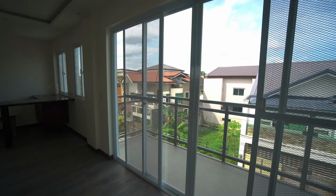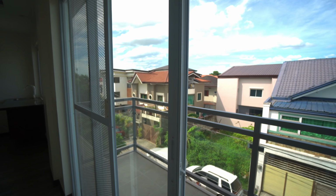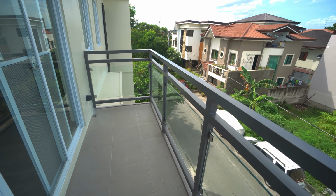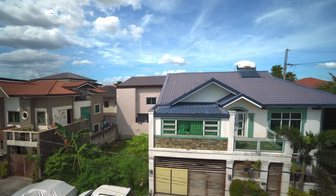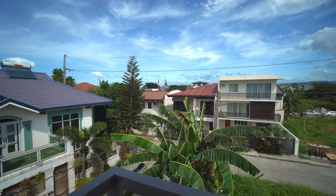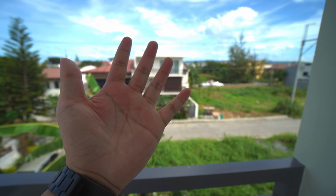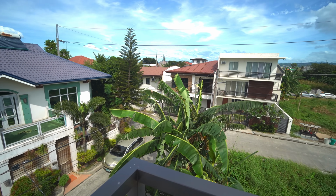So hindi pala natin napakita yung balcony sa baba. Pero same lang nito. Same lang materials, pati sa railings and sa floorings. So ito yung magiging ambience, no? Pag nandito kayo sa balcony. It's a beautiful sunny day, na medyo mainit kada tanghali. Pero kitang-kita nyo naman, di ba? Hindi ako naiinitan. Tignan mo, walang araw na tumatama sa akin, kasi maganda yung orientation.